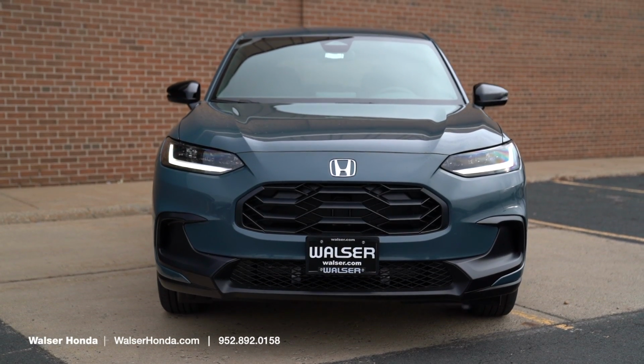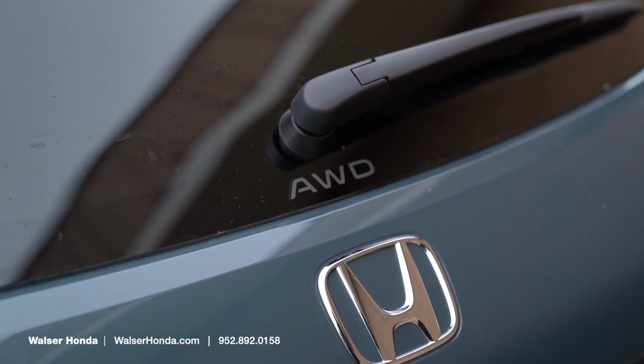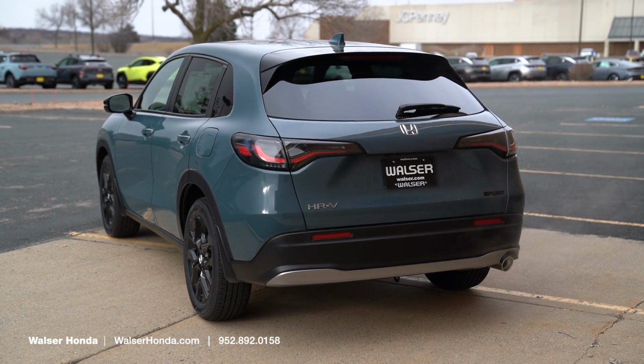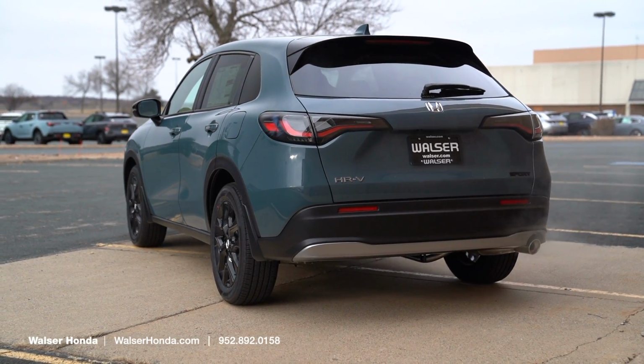Now the HR-V is Honda's smallest SUV that they currently offer, and it's either offered in front-wheel drive or in all-wheel drive, but it's going to have the same engine and transmission no matter which one you're looking at. So this is the all-wheel drive sport trim. This is kind of a mid-tier trim level, and I think it might be one of the best ones to look at if you're looking at the HR-V.